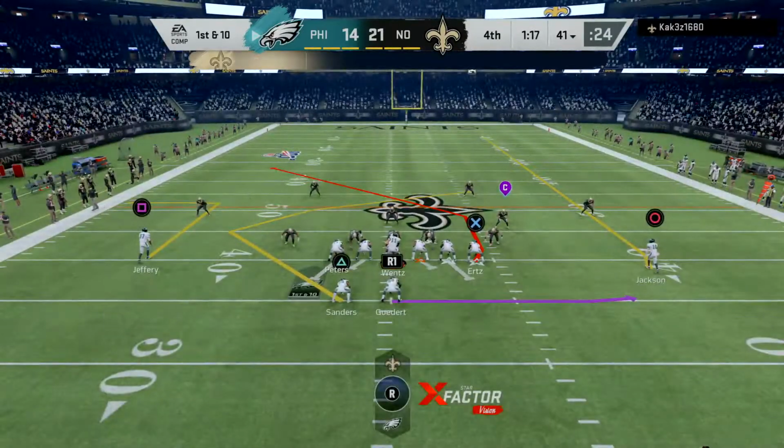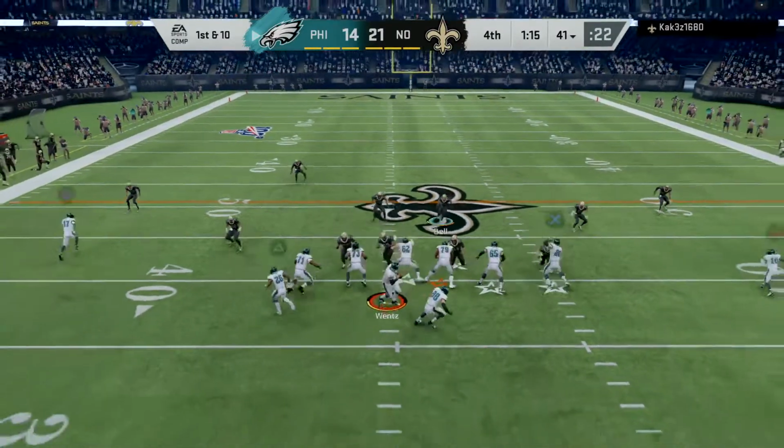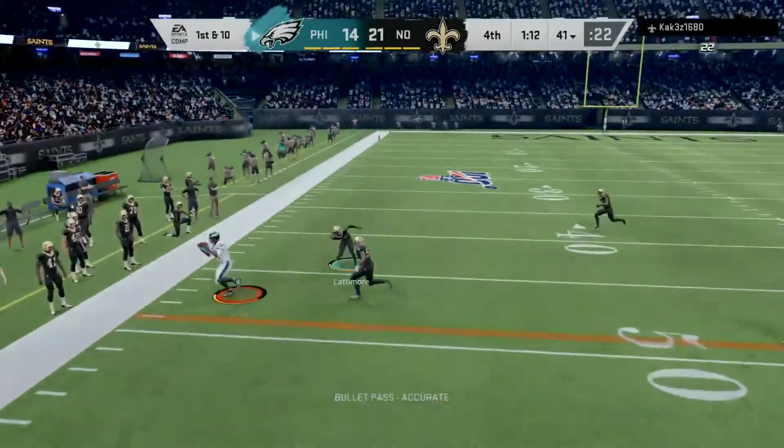Yeah, they still got to hustle. They've got to get up to the line of scrimmage and get set. But I don't think necessarily you need to spike it. But they've got to continue to move quickly.